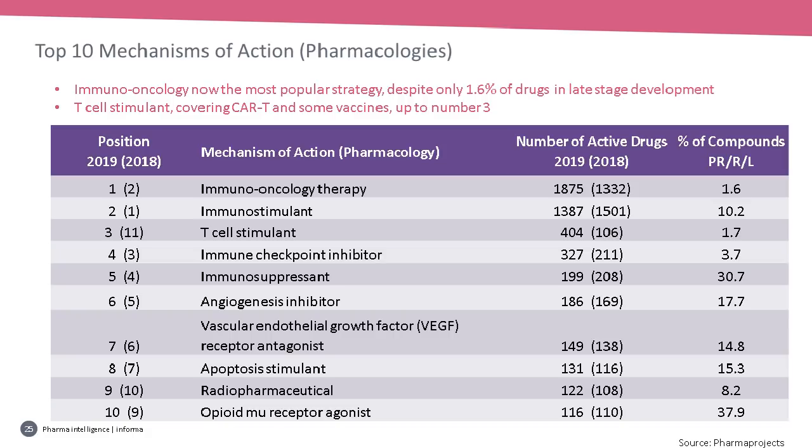I think what's interesting to really note here, if you look at the final column to the right, you'll see a percentage of drugs with each mechanism which are either in the pre-registration phase or registered or launched. And only 1.6% of the nearly 2,000 immuno-oncology drugs have currently reached these later stages. And in fact, only 24 drugs have hit the market. So this shows that despite this being a huge area where the industry is really focusing, actually in many senses it's still unproven. And also just note that increase year on year, from 1332 up to 1875.